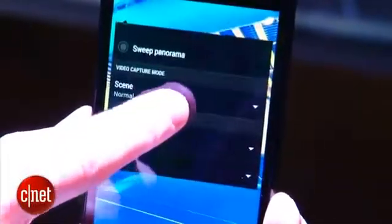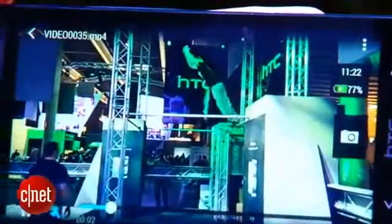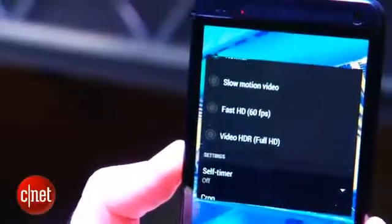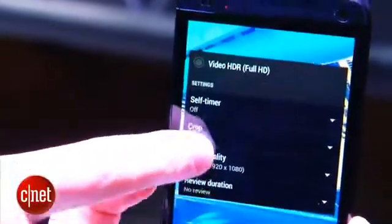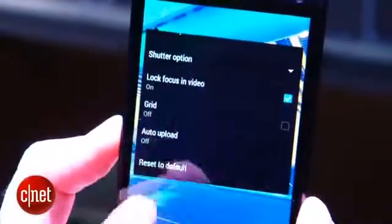As you can see, you get video options as well, including the ability to record in slow motion. So that looks particularly good, maybe if you're shooting sports or moving animals, something quite exciting. You also get HDR video, so if you're trying to capture something really colourful, that could come in handy. And as you can see, there are loads and loads of other regular camera features. You can adjust the ISO and the white balance, the size of the pictures you take, that kind of thing.